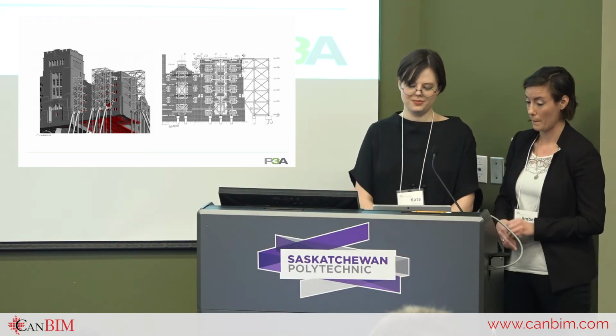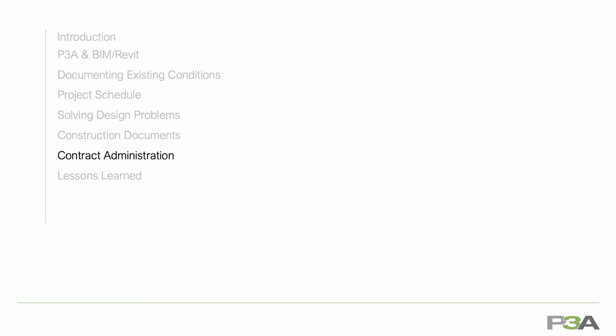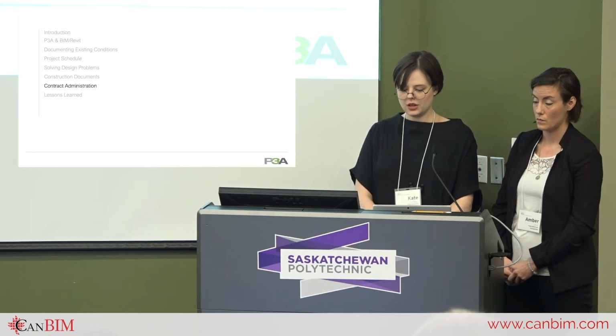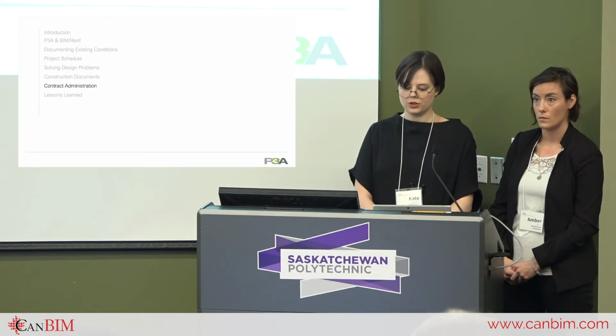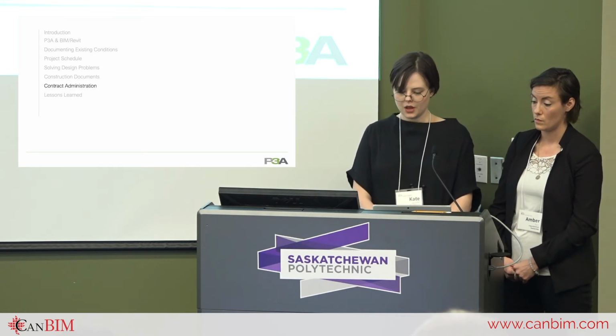Contract administration was a very large part of our involvement on this project. This was for 2 major reasons. The first being that the heritage buildings are complex and there's a lot of unknowns that came up during construction. For example, beams not being where we expected them to be. The second reason was the speed of construction.